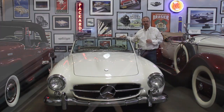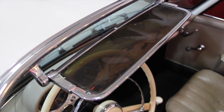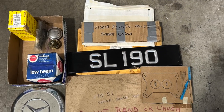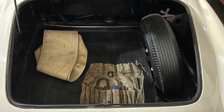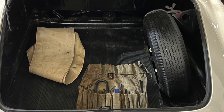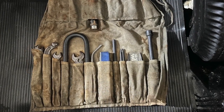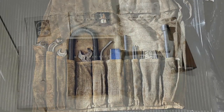The sun visors, which are a tinted plastic, show a little bit of shrinkage because they are original, and after this many years, that's to be expected. However, there's a brand new set of inserts. New plastic inserts are in the trunk. Also in the trunk is the original jack, I believe an original spare tire on the rim, and an original tool roll. I believe it's the original tool roll to the car. It appears to be complete, and it comes with the car.